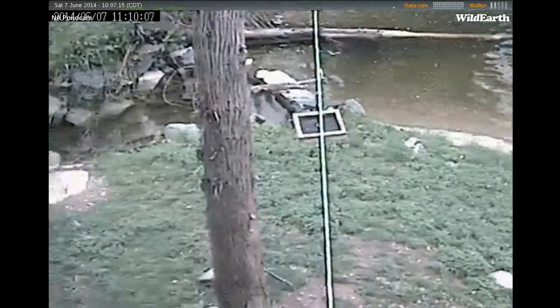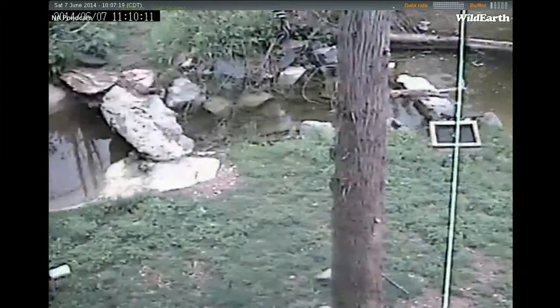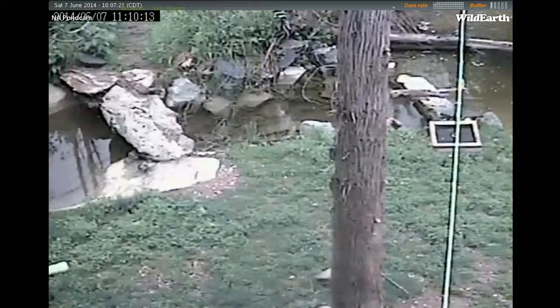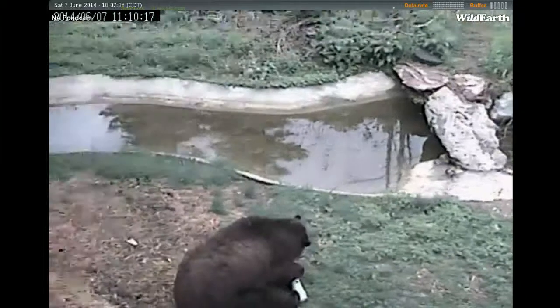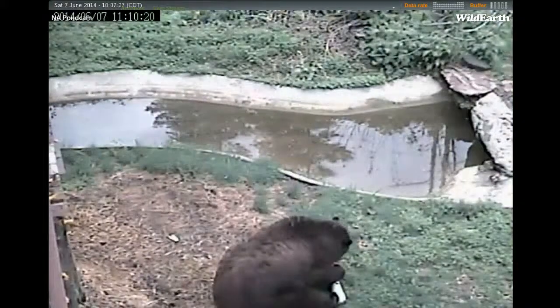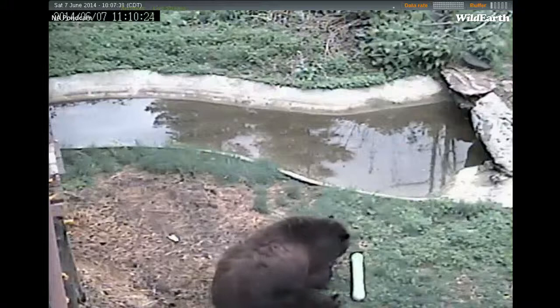You'll notice as she continues to eat, she'll also put her head up and she'll look around. That's to make sure that Ted's over here, no one's coming from this direction to take her food. Ted will do the same thing. It's just something that is innate. They always look to see where another bear is.